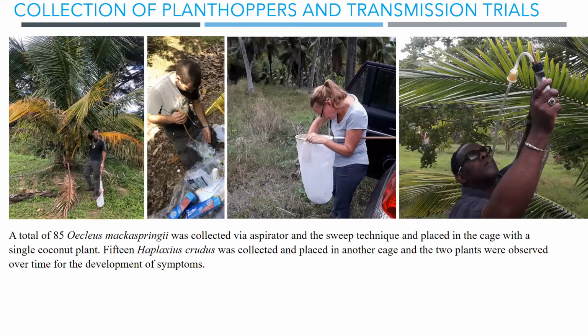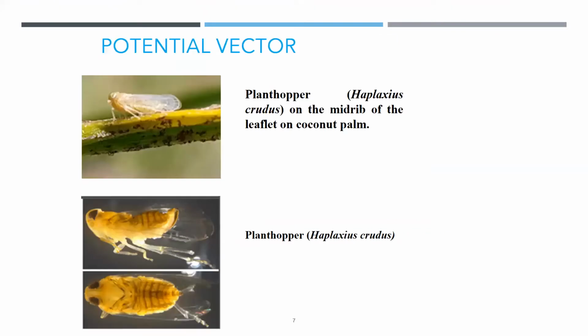These are my colleagues in the field. Professor Bader on your extreme left, in the middle there, setting up an experiment that we did in the field. And you have Erica collecting insects in her sweep net. And of course, myself using an aspirator to collect Oecleus mackaspringii from the coconut leaf.